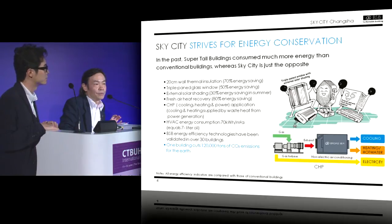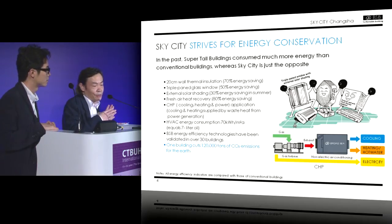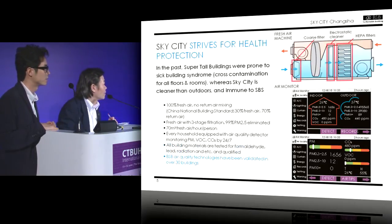Our main hope is to draw people's attention to the fact that there is such a large space for energy savings within a building. In northern China we have built buildings with 30 centimeters of insulation. We have built over 30 buildings of this kind, with very tight insulation and triple-layer windows. In the end, energy conservation is the focus of everything.